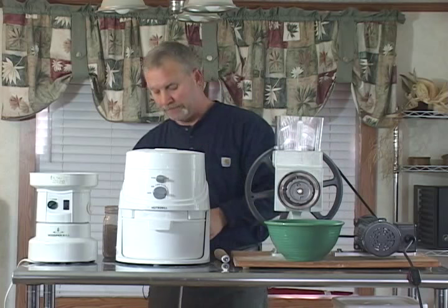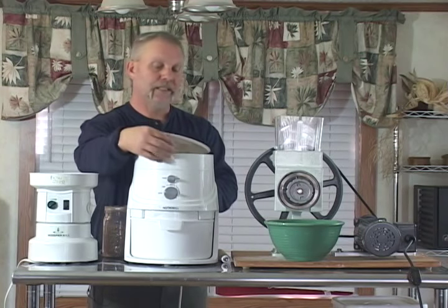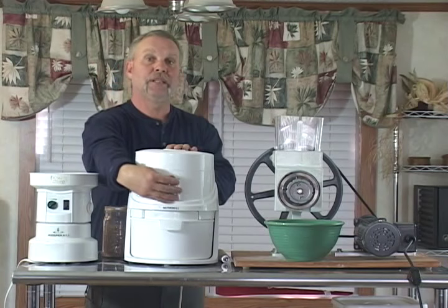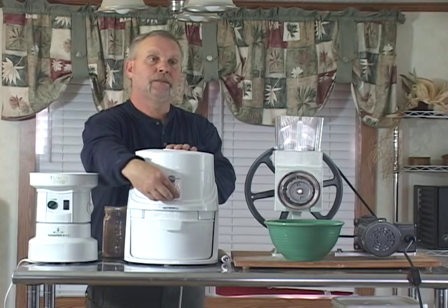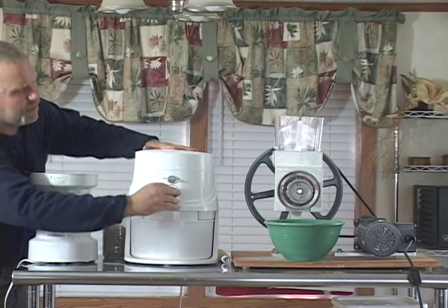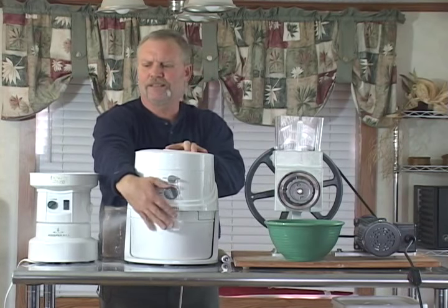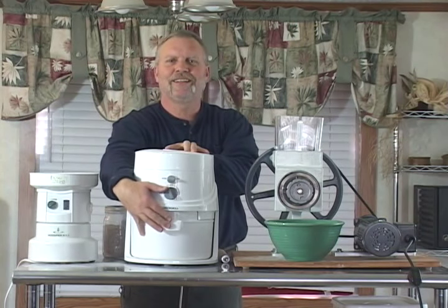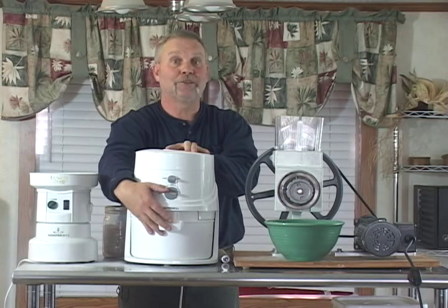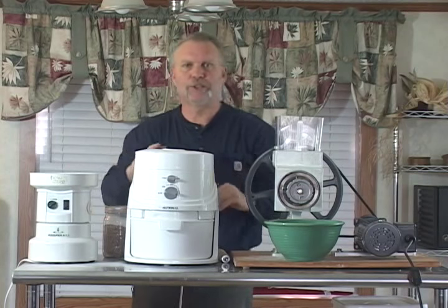This one, the Nutri-Mill, we'll turn it on. It's a little bit louder, but much faster. So let me get around here where I can see this before I do that. We'll turn it on. See, it's a little bit louder, but it grinds rather quickly. We won't turn on the Whisper mill today.